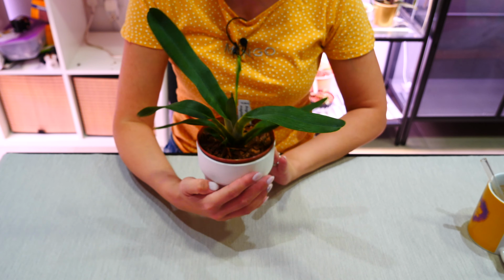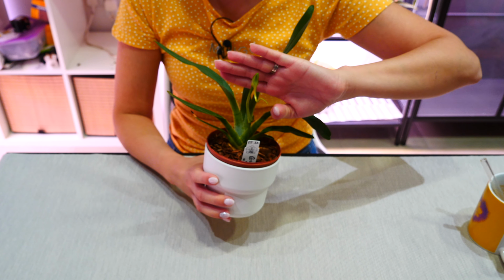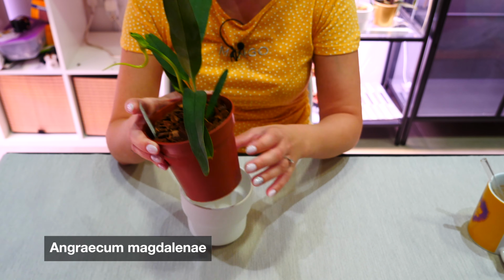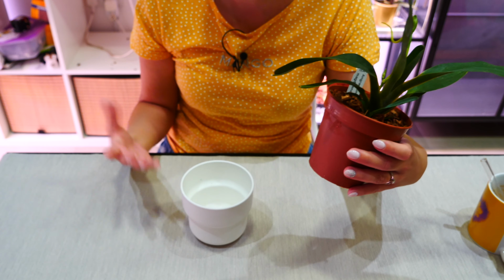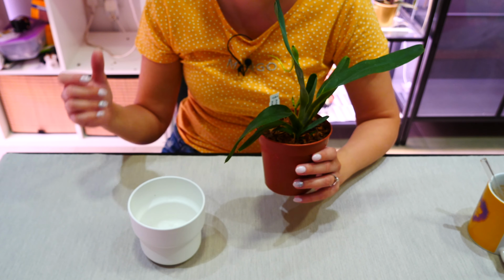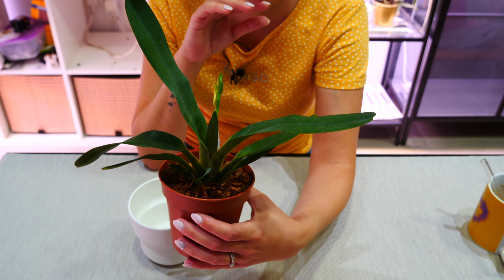All right, next up, surprise, surprise, we have an Angraecum bud. I know, right? I was not expecting this. This is Angraecum magdalenae. This is a historical orchid, not this one, but the actual species. And when I say historical for me, because if I'm not mistaken, I think this was amongst the first ever Angraecums that I had. I had the Sesquipedale, but I also had this one. I'm not sure which one came first, maybe the Sesquipedale.